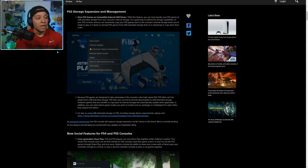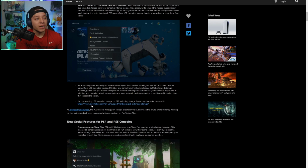So this is good. I'm going to read the other part of this, which says, because PS5 games are designed to take advantage of the console's ultra high-speed SSD, PlayStation 5 titles can't be played from the USB extended storage. Makes sense, right? I'm not surprised by that. PS5 titles also cannot be directly downloaded to USB external storage. You have to move it from the internal to the external drive. And it says, however, games that you transfer or copy back to internal storage will automatically be updated when applicable.